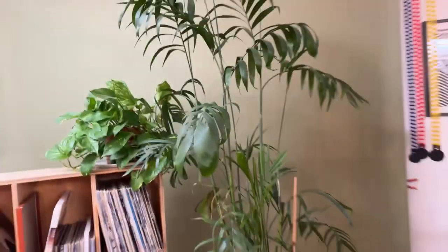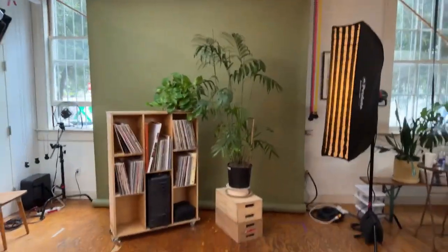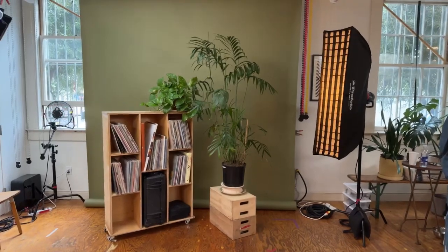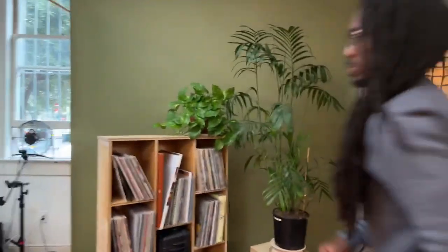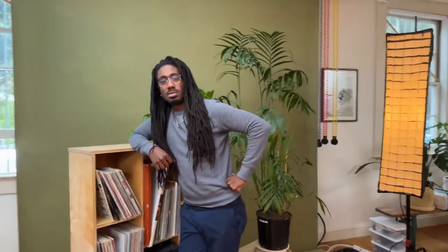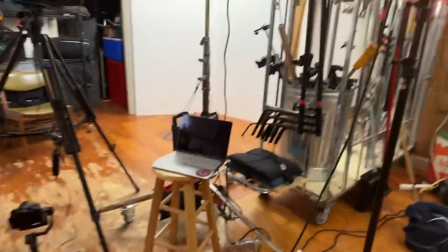This is our little set design we put together earlier today. Looking kind of fly. Definitely digging that. Love it. It is a pretty cool set, though. I like it. And then over here is where we're going to do all the video production stuff.